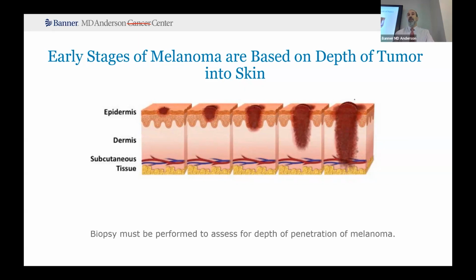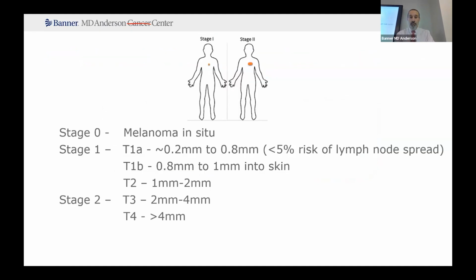Now, the only way to identify how deep in the skin the melanoma grows is by doing a biopsy. So someone who has a suspicious pigmented lesion would see Dr. Abbott. She would say, yep, let's do a biopsy. We're not going to do that PLA. We're not going to do the patch. We're going to biopsy, take it out, and we're going to see how far into the skin this melanoma goes. And now once we know how deep it goes, now we're going to figure out what to do.